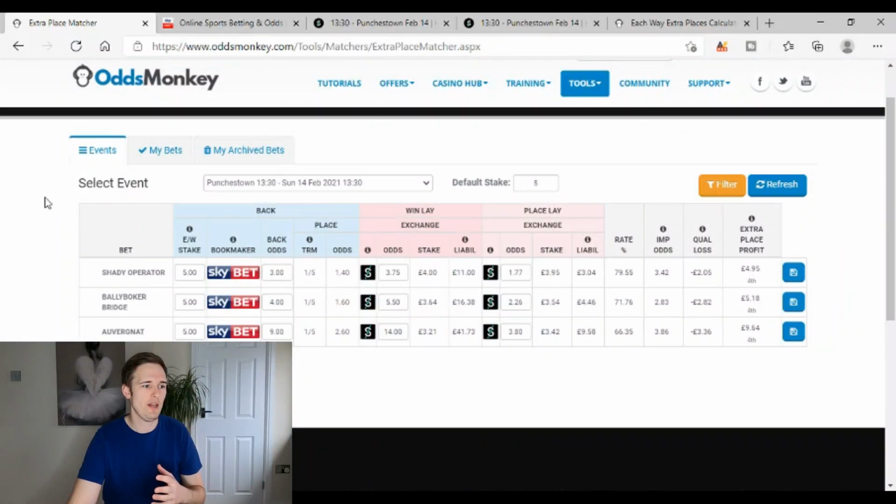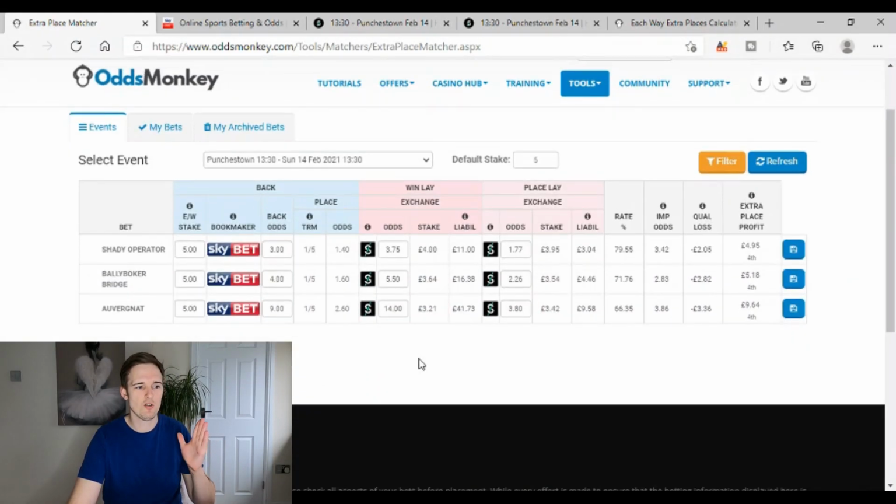Now, as far as would I take that bet, no way would I take that bet, because your losses are massive there for just a £10 total stake. That's a huge loss, and your profit for that horse finishing in the extra place is not very big. But I am going to be doing another video on this, and I'll leave a link to that video at the end of this video. And if the link isn't there, it means I'm still working on the video. If you're watching this when it's just come out, that video will be out before Cheltenham Festival 2021 on March 16th. But let's go back then to the extra place matcher, and I'm just going to quickly explain this.